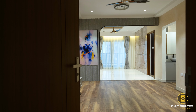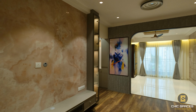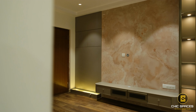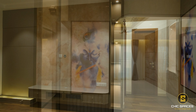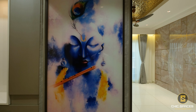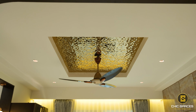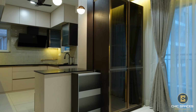As we begin our walkthrough, you'll notice the beautiful onyx lookalike TV unit and the living wall paneling, creating a stunning focal point in the living room. The metal ripple sheet in the ceiling further accentuates this space, adding a touch of sophistication and elegance.